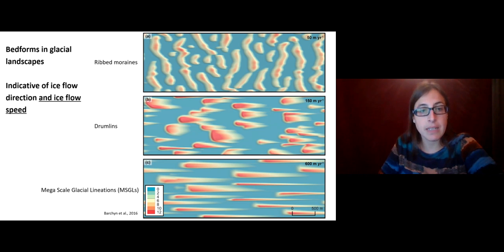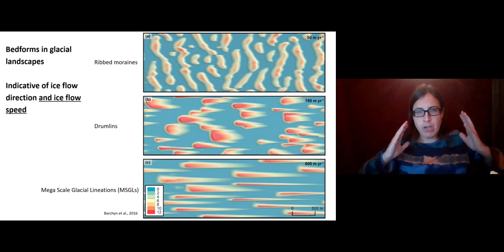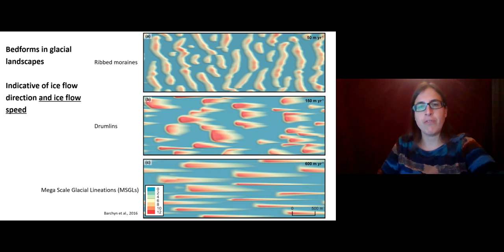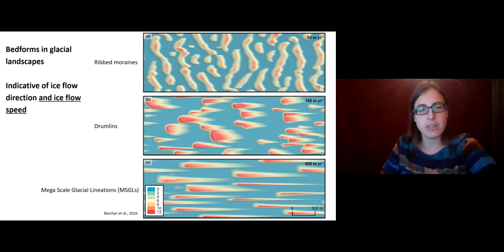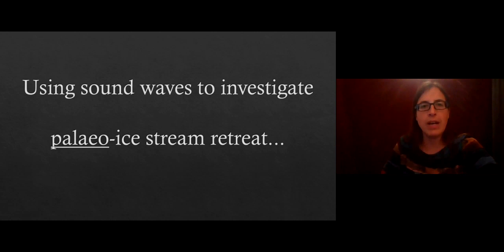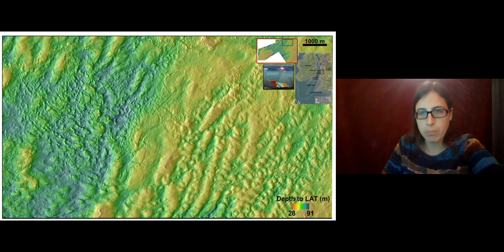If you see megascale glacial lineation, that's panel C here, that means it was fast ice flow, very erosive, very long bed forms are actually formed, again, in the direction of that ice flow. There are other glacial bed forms that are very indicative of an ice flow, but these are the main ones, and we found them in some records that I will show you now. And again, using sound waves, we have therefore been able to investigate paleo ice stream retreat. I shall give you an example.